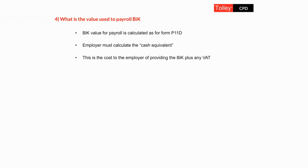So once the employer has decided to payroll benefits in kind, he then needs to work out what value is going to be used for that benefit in kind to go through the payroll. The benefit in kind value is the same value as you would use for calculating the P11D figure. So the employer must calculate the cash equivalent. The cash equivalent is the cost to the employer of providing the benefit in kind, plus any VAT that you may have stripped out in your accounting records.